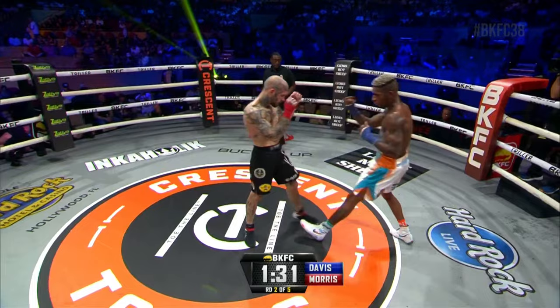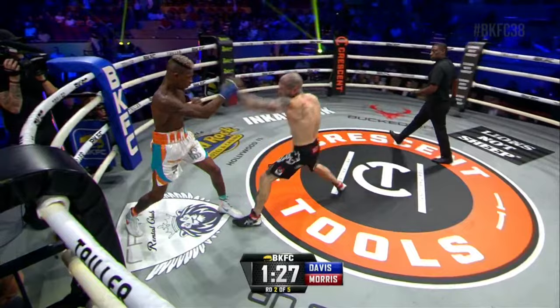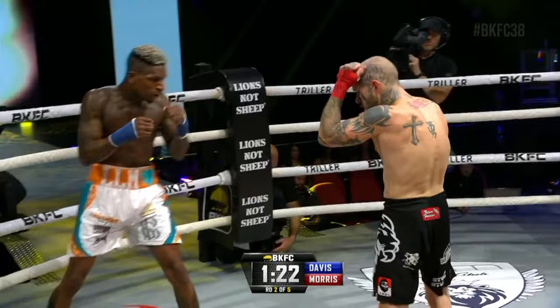Forward pressure immediately by Morris. So often we talk about range fights. You're looking at a quintessential range fight. 5'9" Trevor Morris, 6'2" Howard Davis.